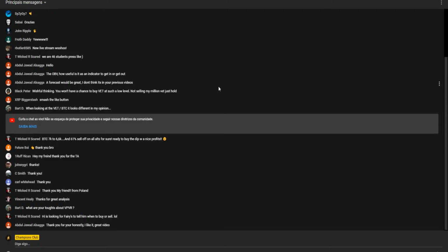Bart, what are your thoughts about VPVR? The VPVR, it's amazing too. It's great. But the only thing that I don't like about it is that if you don't change your screen, it's there, and you use the VPVR, it will highlight the levels. But if you move your screen, you readjust the chart, it's going to change the levels. So this is an issue for me.